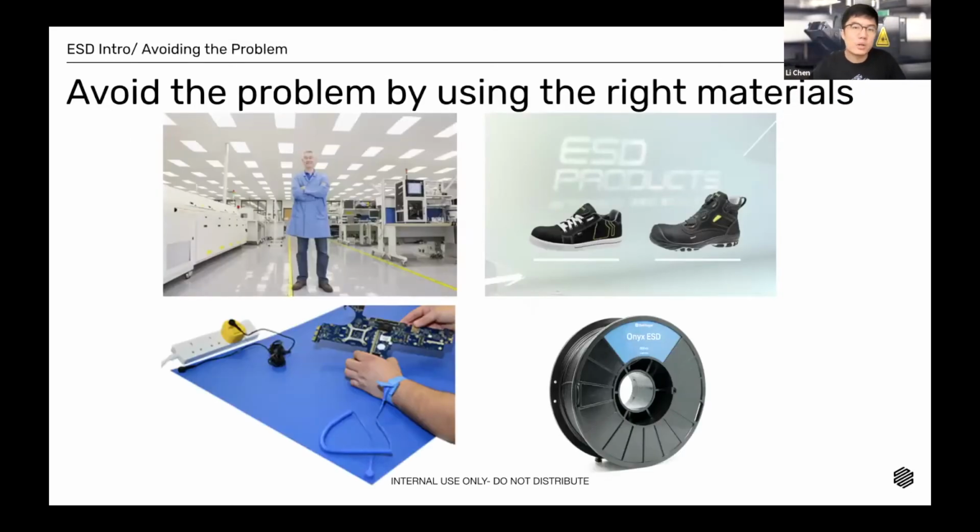And to avoid those problems, usually on the electronics production floor you'll see people wearing the coat or the safety shoes. But all of this is actually trying to move the electrons away from the human to the part, or straight away let the electrons flow to the ground so that they won't accumulate on the electronic component. And definitely, I think in the future, besides the coat and the shoes or the table, there's a mat. You will see more Markforged Onyx ESD on the production floor.